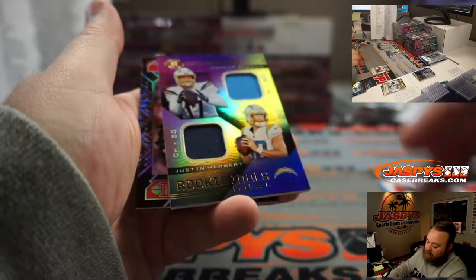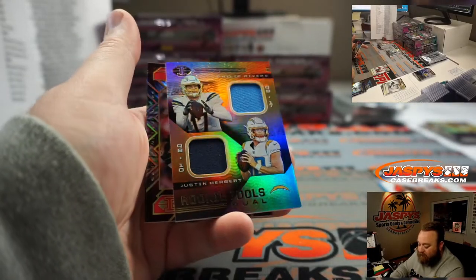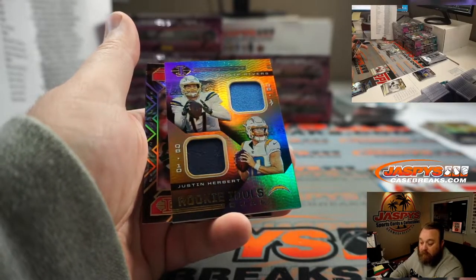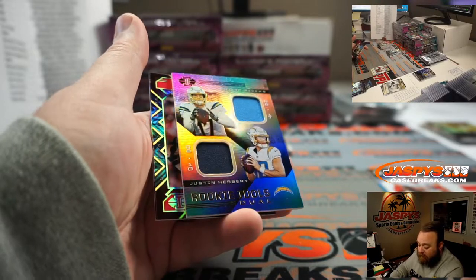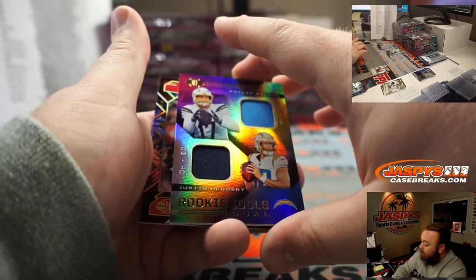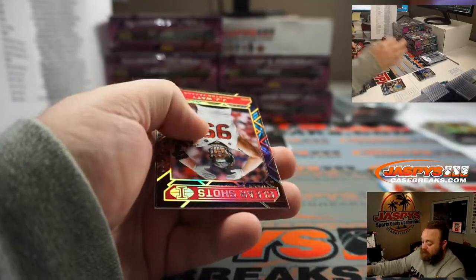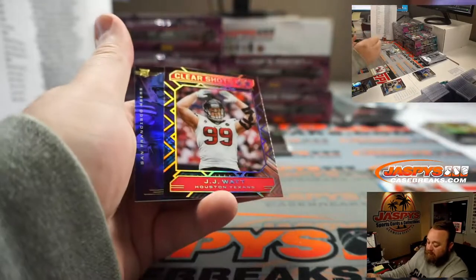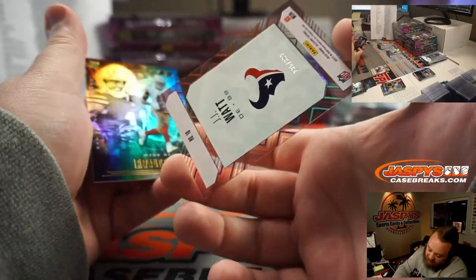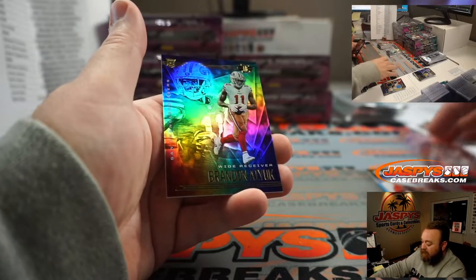Oh, I was going to say, dual auto, that would have been awesome. Philip Rivers, Justin Herbert, Rookie Idols dual, Los Angeles Chargers, part of the random number block. Unnumbered. That is part of the Bengals Chargers random number block, so that's part of the unnumbered randomizer at the end. J.J. Watt, Clear Shots, out of 399 for the Houston Texans, Zach Miles.